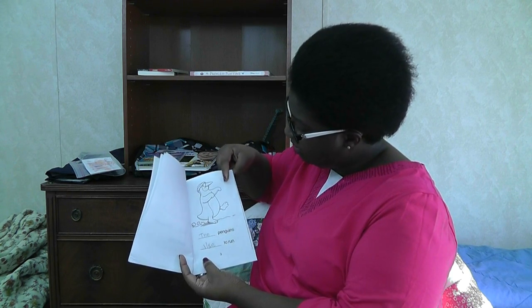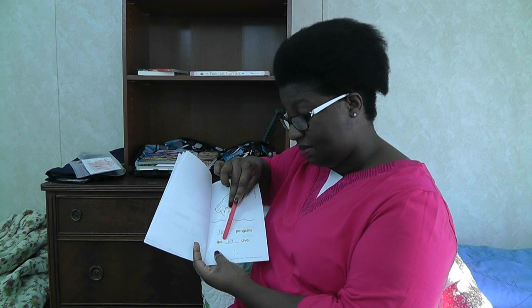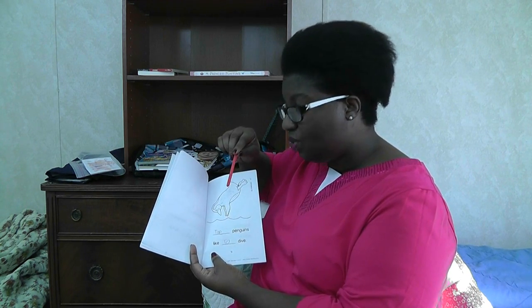As we move on to the next page, we see that while like is still a high frequency word, it's not a word that's being written in this time. That is the word to. We're using the same structure of the sentence. We're using repetition, but we're asking your child to note differences and see what's missing. That's a key strategy. Once you have a routine down and you've practiced it through repetition, now your children are able to distinguish differences and make things right or make corrections. So the penguins like to dive.